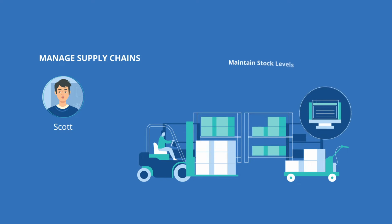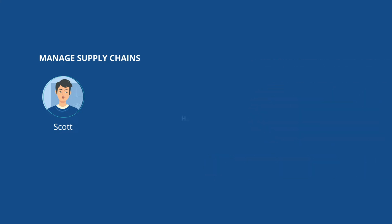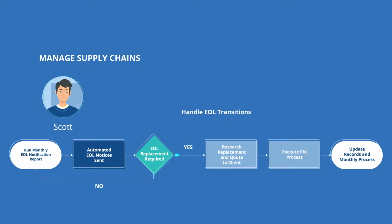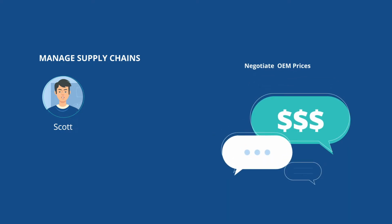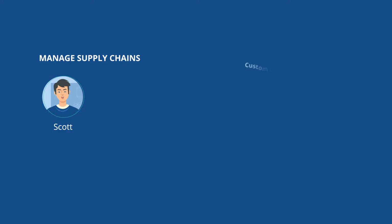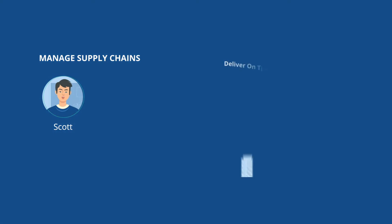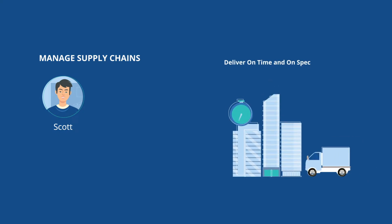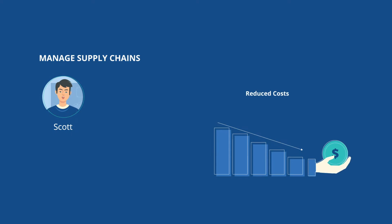It maintains stock levels, and not just warehousing. As our product matured, Dynamic has proactively managed its supply chains and critical end-of-life transitions, and they've negotiated pricing with OEMs. Dynamic configures and integrates the hardware, it does custom kitting and labeling for individual locations, and they deliver on time and on spec every month with 0 defects at significantly reduced costs to us.